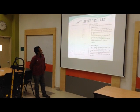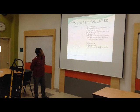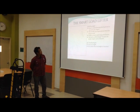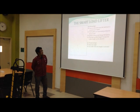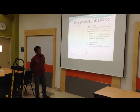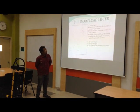Next. Okay, the smart road lifter. Advantage: easy to control, and the handle is ergonomic and easily to remove and charge the battery. Disadvantage is heavy, awkward, and not stable when the head is extended.